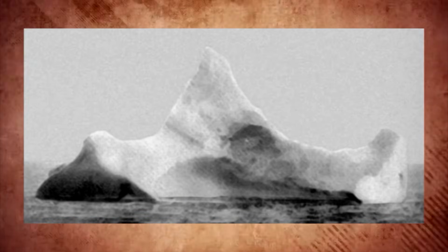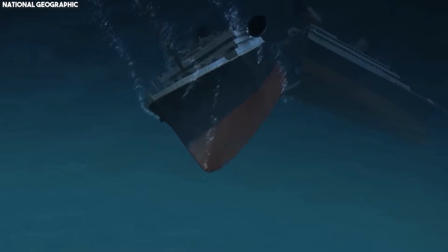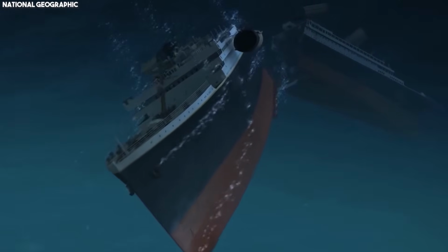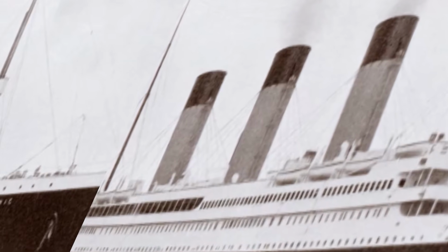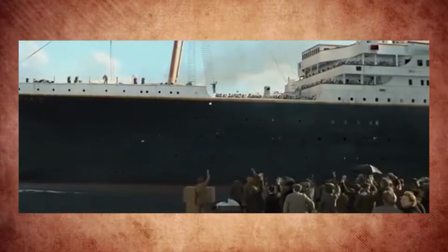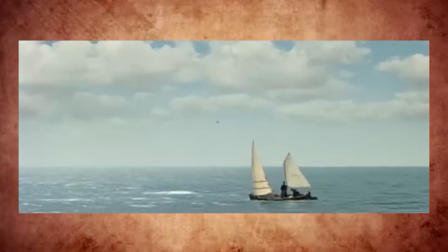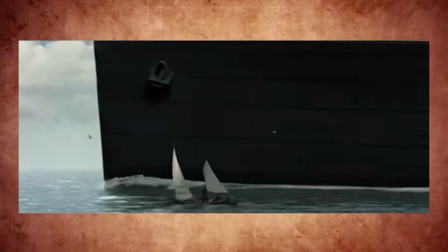One poignant element visible in the images relates to the iceberg impact itself. Rather than sinking a vessel deemed unsinkable but otherwise intact, the photographs suggest Titanic was already critically compromised before striking the iceberg. Breaches and water ingress visible in some frames point to pre-existing damage possibly sustained earlier in the voyage. This shifts the focus away from a single catastrophic collision to a more complex scenario involving structural vulnerability.